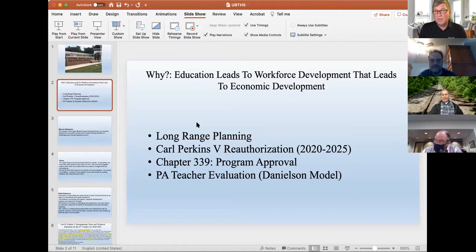gives a really nice boost to career and tech ed across the country for each state as they write their programs. I know Pennsylvania alone gets about $60 million in federal funds that helps fund the 83 centers that we have in Pennsylvania. And I virtually work with all of them throughout the process for what I do now.